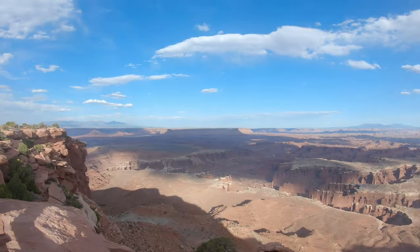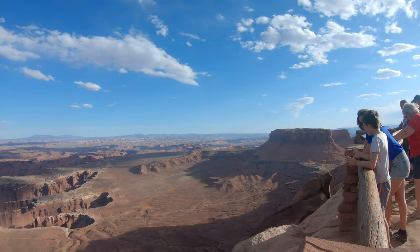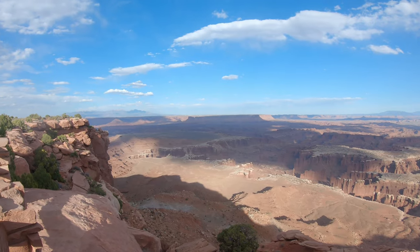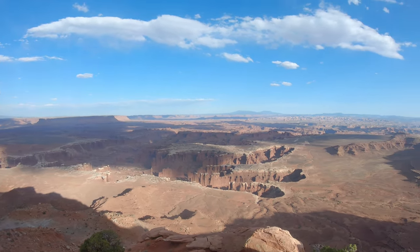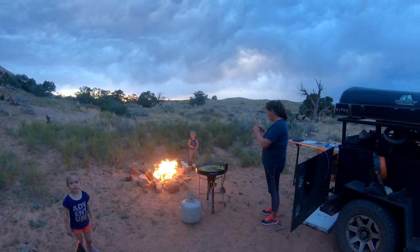Way to go! So, this is the Grand View. Far away! It is far away. And that road down there, it's the White Rim Road that we're gonna run possibly tonight and definitely tomorrow. Pretty amazing.